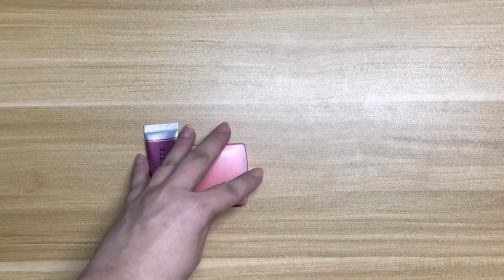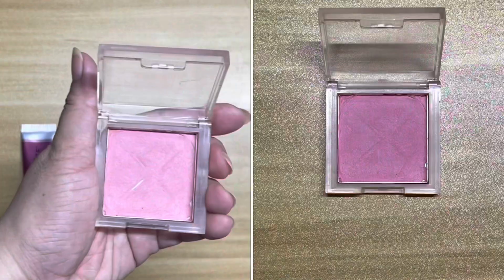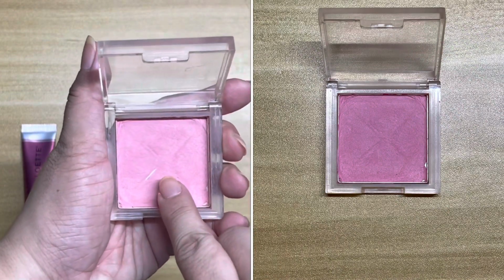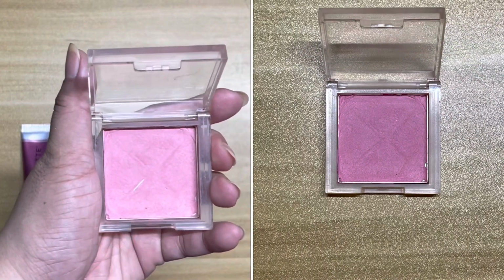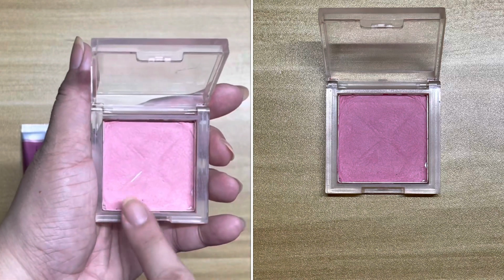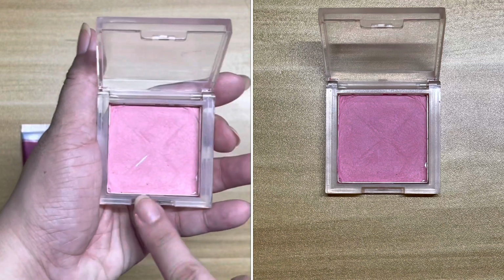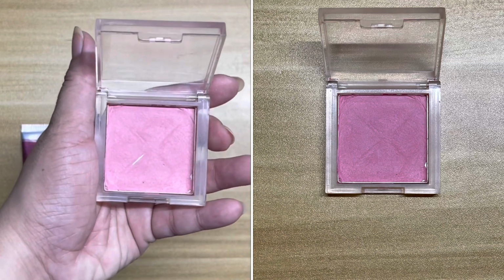Now for the third blush, it's a Franken Blush, and I have pan showing. So there, you can now see the pan. Perhaps because this is a Franken Blush, I think there may be less product on this side than on that side. So that's the reason why I already hit pan on this one.